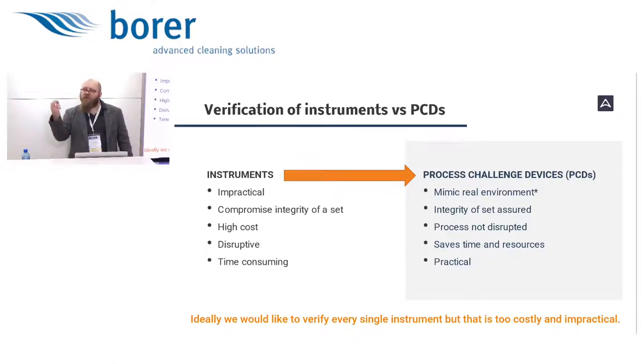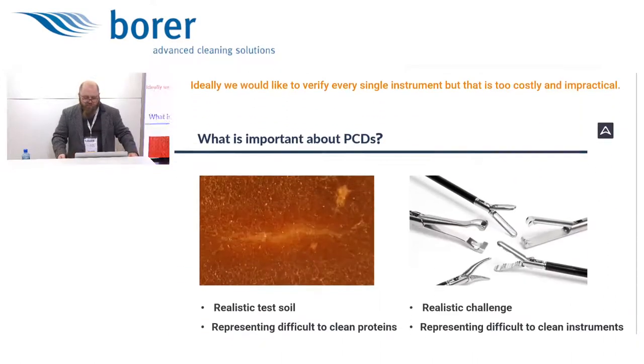So we have come up with this concept of process challenge devices to make this work easier, to have a consumable product that is going to mimic the difficulty of cleaning surgical instruments in such a way that it's going to allow you to do it routinely without causing a massive disruption to your practice. So that's why we have the practical solution. That's what we are aiming at. Okay, it costs additional money, but it's still nothing in comparison to the money that would have been otherwise wasted on trying to test every single instrument from the set.